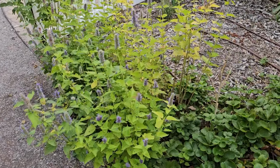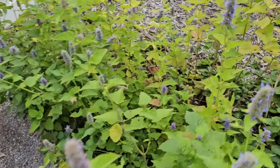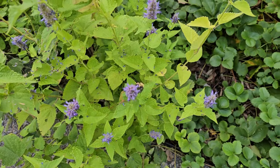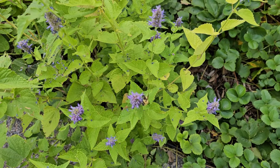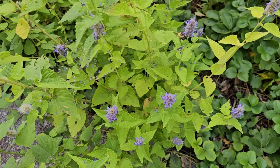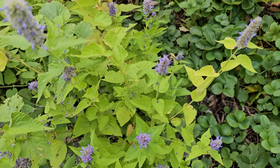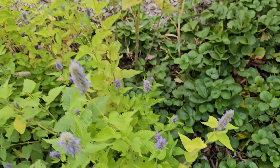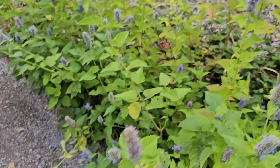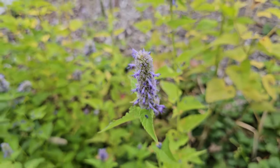Also in my backyard, we're at the tail end of my anise hyssop blooms. So these anise hyssop, bees absolutely love these too. We've got a lot of bumblebees out these days. And I think what's happening is the bumblebees, especially when it's hot, are stocking up so that they can survive the winter. So there's a lot of extra bumblebees that I don't normally see. So the anise hyssop is absolutely gorgeous.